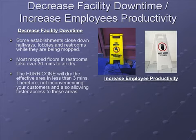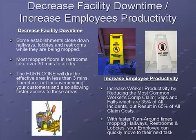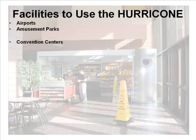Increase employee productivity. Increase your worker productivity by reducing the most common workers' comp claim, slips and falls, which are 35% of all incidents, but result in 65% of all claim costs. With faster turnaround times mopping hallways, restrooms, and lobbies, your employee can quickly move to their next task. There are many facilities that should use the Huracan.